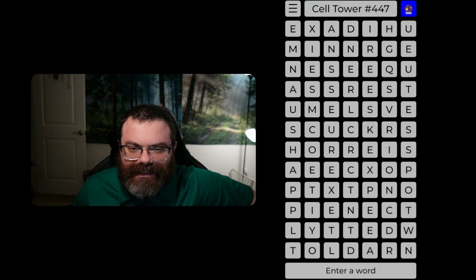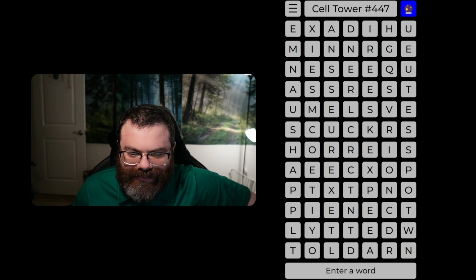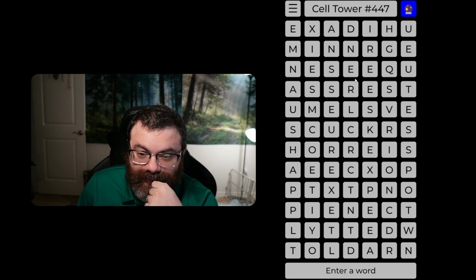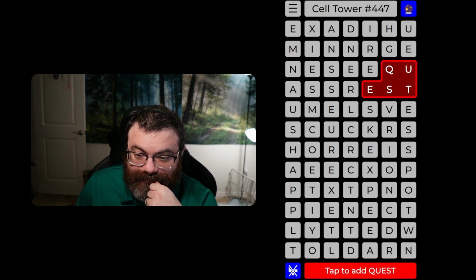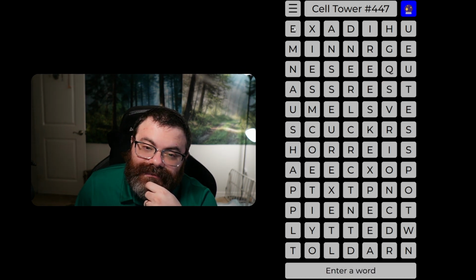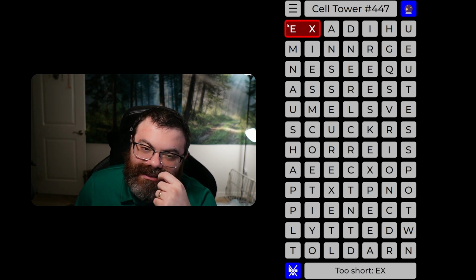Let's do Cell Tower. We did this recently, and I don't even know if this is the one they were talking about, but people were talking about how difficult one of them was. I see Quest. There's also quests. This X is going to take the E for sure.